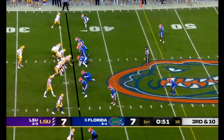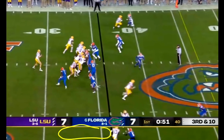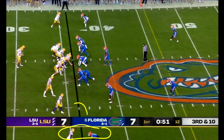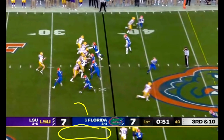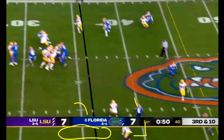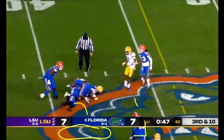3rd down and 10, we're going to see a nice play made by Elam here. Florida's going to play man on the edges, and he's going to get a rub. So take a look at this. Florida right here playing man. This is how you get through it. Notice how he's going to go strong through this. Maintain the top of the route. Come down, make a tackle for a 4-yard gain.